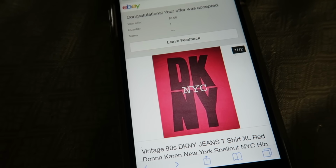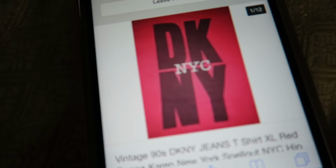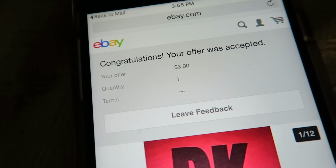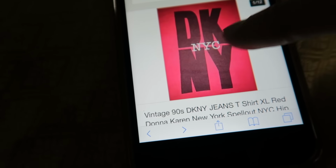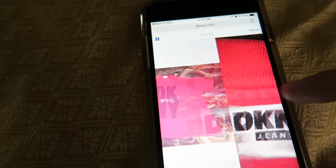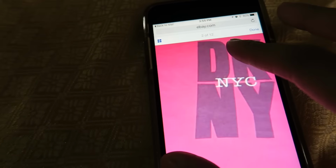Let's go. So I actually came up on this t-shirt right here. It's a DKNY, DKNY NYC. See right there? Picked it up for $3. Crazy little come up. I could just show you a couple pictures of the t-shirt. It's in really good condition. Nothing on the back, but the logo is just super dope on the front, so I had to pick it up. Let's go. And I just want to go through the pieces that I came up on today.